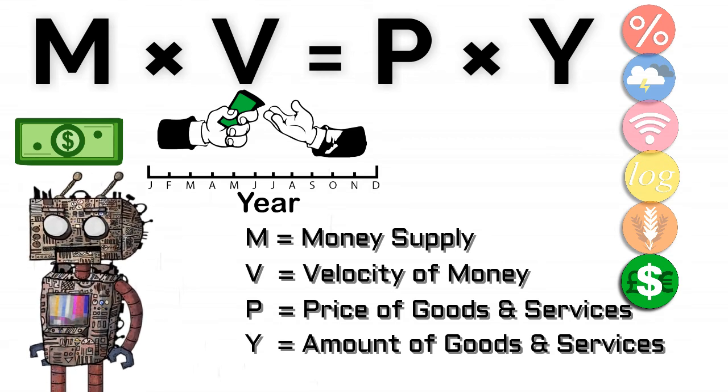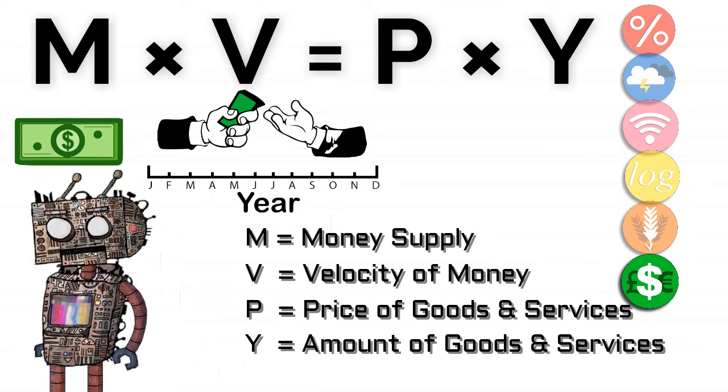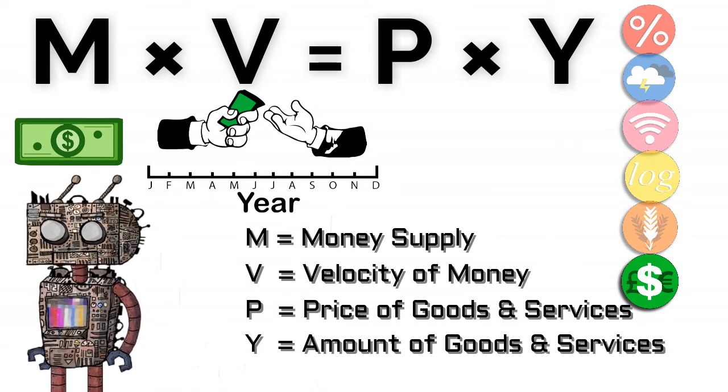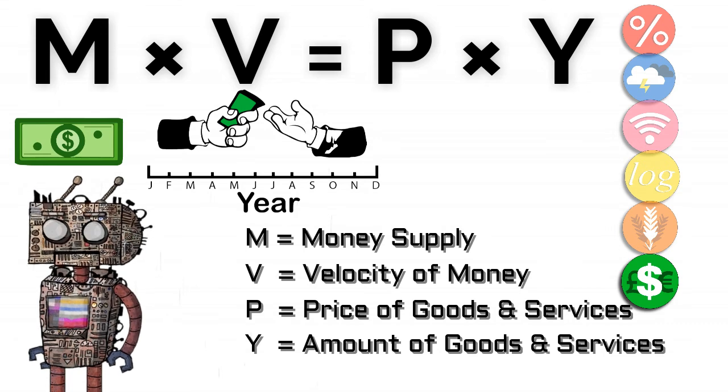P equals the price of all goods and services, and Y equals the amount of all goods and services being sold. If V and Y are fairly constant, then M is proportional to P. This means an increase in the money supply leads to an inflation of prices and not necessarily a wealthier nation.